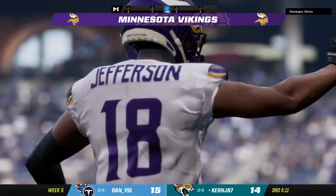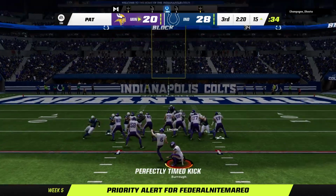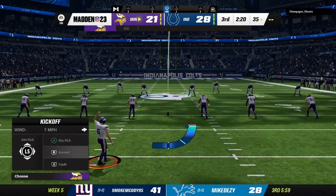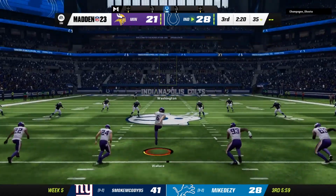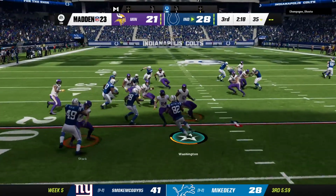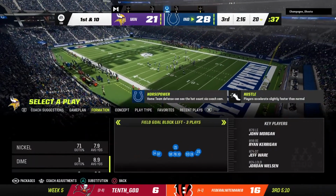Justin Jefferson, 52 yards. And the Vikings are back within a score. Point after, up and good. And they're within 7 now at 28-21. This game back within a touchdown now as the kickoff's away. Washington now brings this out. And that decision to bring it out ends up not being a good one. Costs him about 5 yards as he's tackled into 20.